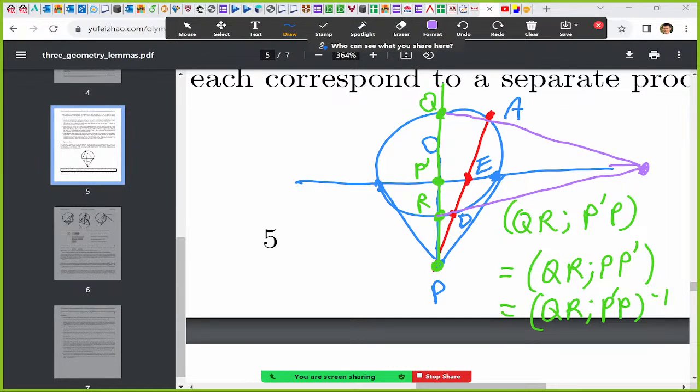And then we use the lemma to prove Brocard's. That's how the logic works right now. Whoever wrote this was able to prove this without using Symmedian. Yeah, but they had the lemma, that pole and polar lemma. I guess this is what we're trying to prove.